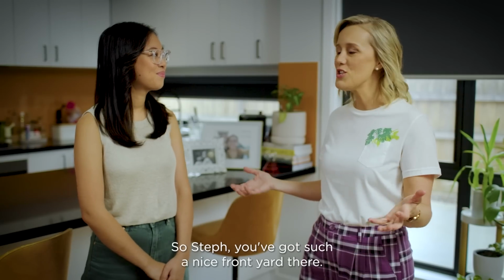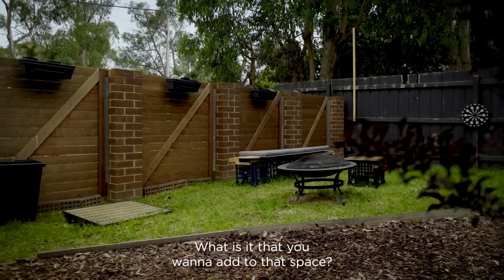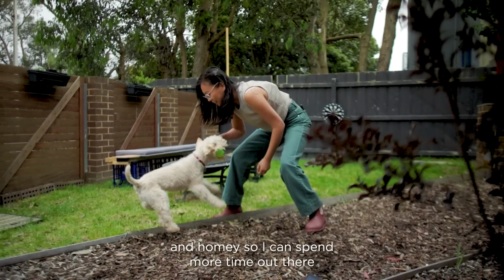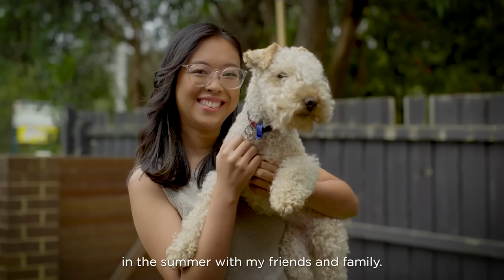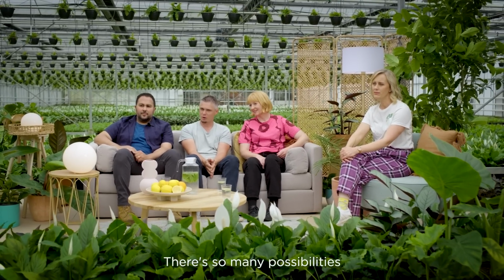So, Steph, you've got such a nice front yard there. What is it that you want to add to that space? Yeah, I really want to make sure that my outdoor area is really open and welcoming and homey so I can spend more time out there in the summer with my friends and family. That's such a big backyard. Yeah. There's so many possibilities you could do.